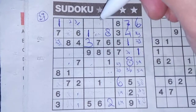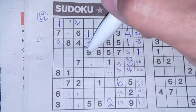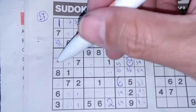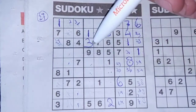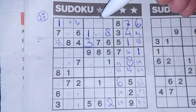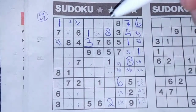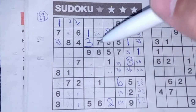Let me see. 9, 5. Wow, this one is not easy.